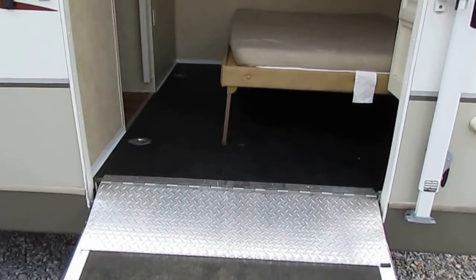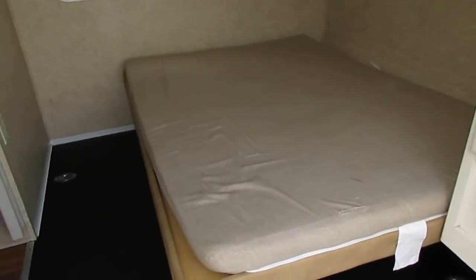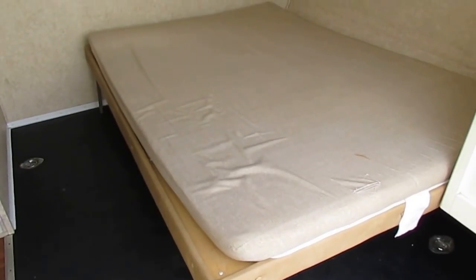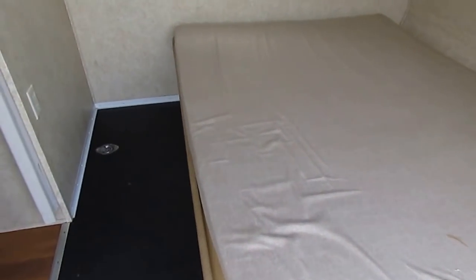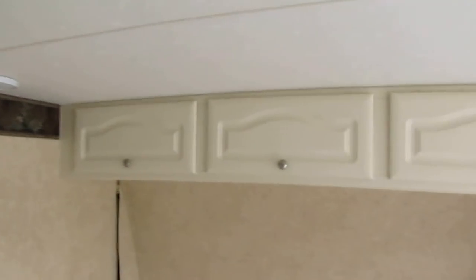We'll walk up this ramp door. Now, this is a Queen Murphy bed. This bed actually folds up against the wall. It's about a 4 foot wide door. About a 6 foot by 7.5 foot garage bay with plenty of tie downs. Place for a TV up there in the corner. It's got, of course, Outback's trademark white cabinets.